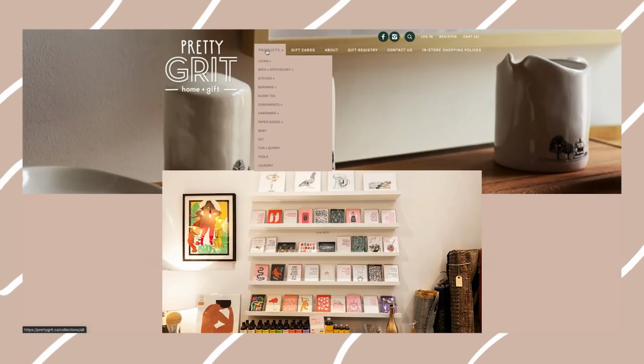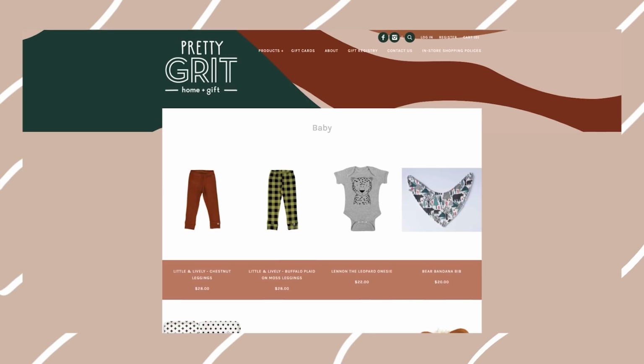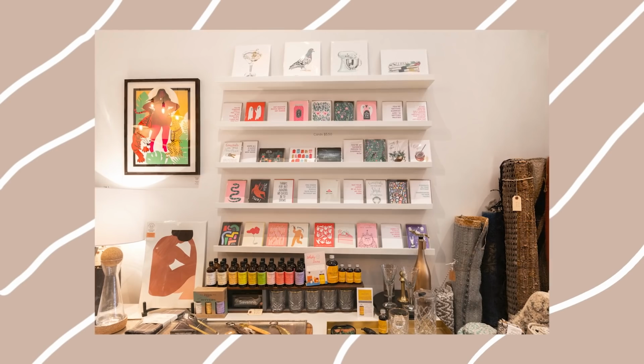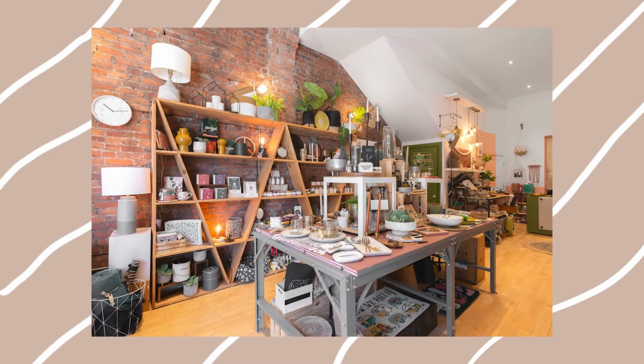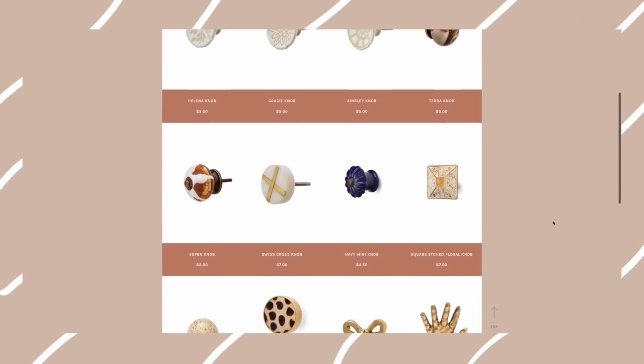She curates a wide range of products from cushions to candles to barware to bath and body and even gifts for baby. They have a brick and mortar shop which you can go check out if you are in Hamilton, as well as an amazing online shop. So as you can tell, they sell a wide variety of items on their shop, but they did also have a really decent selection of beautiful, beautiful knobs and hardware. So that's what I ordered.